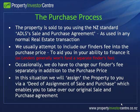Occasionally we do have to charge our finder's fees separately in addition to the purchase price. Now in this situation we will assign the property to you via a deed of assignment of sale and purchase, which enables you to take over our original sale and purchase agreement.